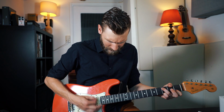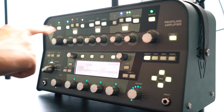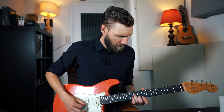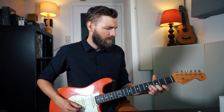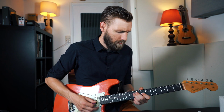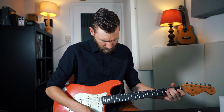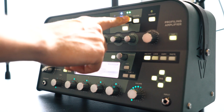It's very punchy, very direct. It's really good for almost anything, and I especially dig the crispy high end of the sound. Often referred to as chime, by the way. That was with some chorus and delay, all coming from the Kemper amp, by the way. I'm not using different pedals at the moment.